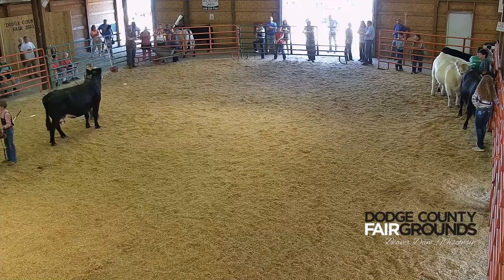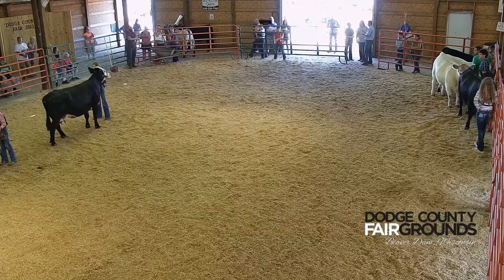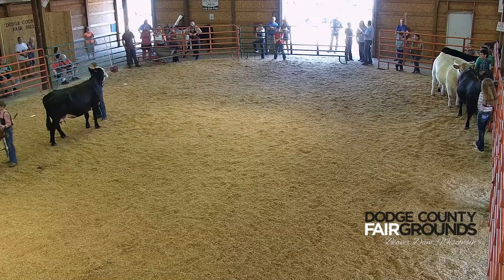Nice cow-calf pair here to end our breeding show. A cow that, like we talked in our open class, you can see the production in these. So they somewhat have an advantage over the heifers because you can project a lot more out of these guys.